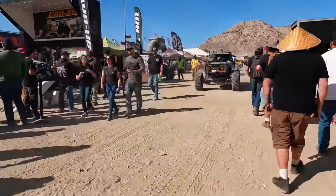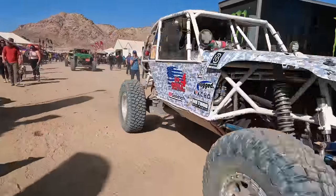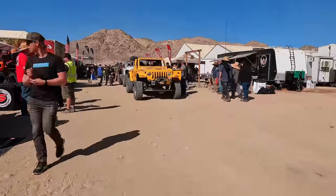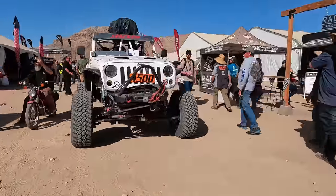This lineup is all the 4600, 4500, and 4800 class race trucks getting ready to go through the safety and contingency inspections.